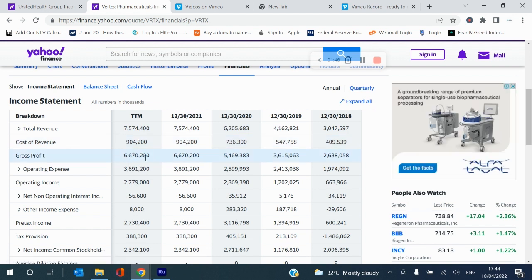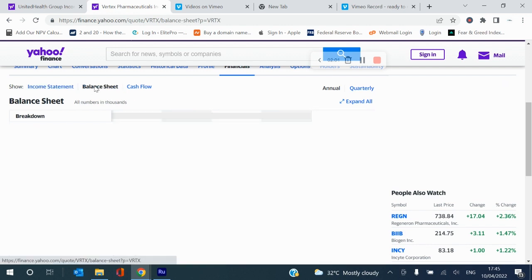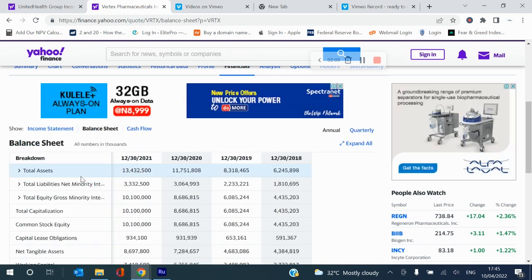Gross profit is 6.67 billion, and the operating expense is 3.891. Operating income is 2.7 billion. Tax, pre-tax, and all that. Let's have a look at its liability. Total assets from 2018 have grown from over 6 billion to 8 billion, 8 billion to 11.7 billion, and 13.4 billion at the end of 2021.